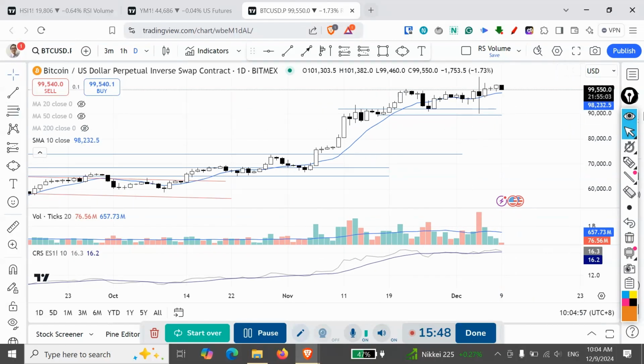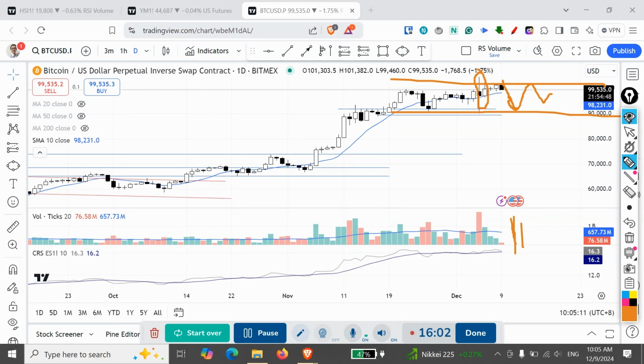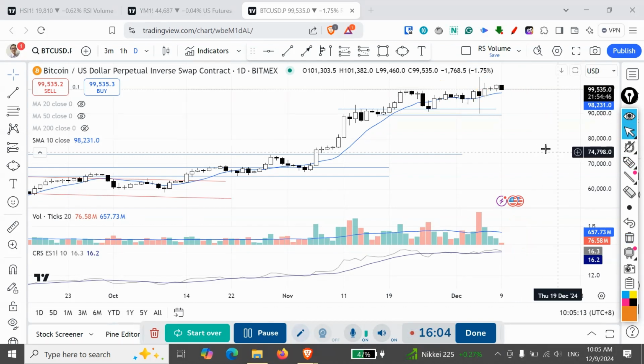So that's still considered constructive, but we really want to see there won't be any follow through to the downside. If suddenly supply came in, it could chop around, and then it's still stuck in this consolidation or trading range. But so far, this is looking very constructive, and that could really bring some excitement and also bullish momentum into the crypto related stocks.